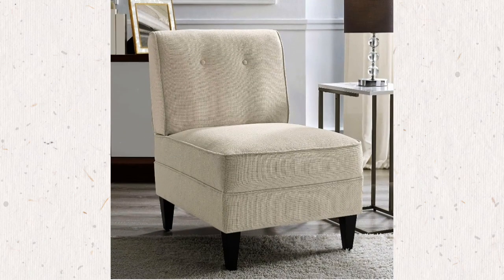Designed for your comfort with clean lines, this teal chair features a prominent contemporary style that is perfect for small spaces.